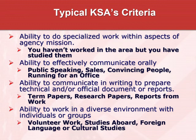The typical KSAs, knowledge, skills, and abilities criteria, could include things like your ability to do specialized work within the aspect of an agency's mission. For instance, if you're applying for a job as a criminal investigator, they may want to know if you've conducted criminal investigations. Now, most times we're not applying for jobs like that in the beginning of our career, but in fact, you might be eligible if you've worked in an area or you studied that kind of criteria in your classes. Oftentimes, you can substitute study and classroom experience for your KSAs.